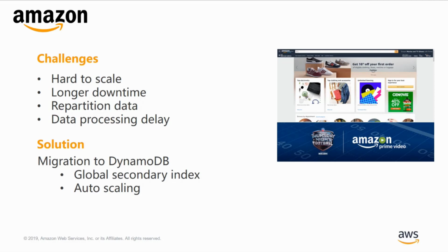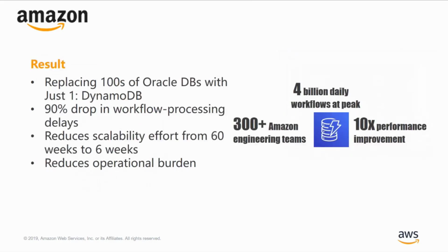To solve this availability and scalability concern, the HARD team moved the system from Oracle to Amazon DynamoDB. They took advantage of DynamoDB Global Secondary Indexes for efficient access to their data with many different access patterns. With the auto-scaling feature of DynamoDB, they now don't need to over-provision, and they don't need any downtime for software upgrades or for partitioning their data. The HARD team moved all of their databases to DynamoDB.